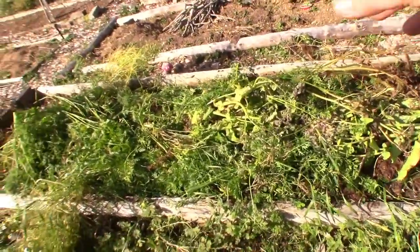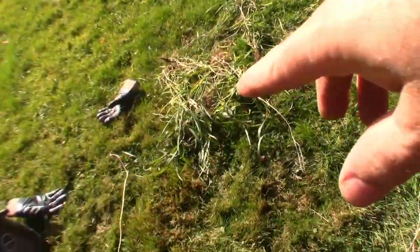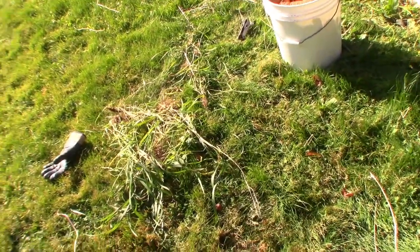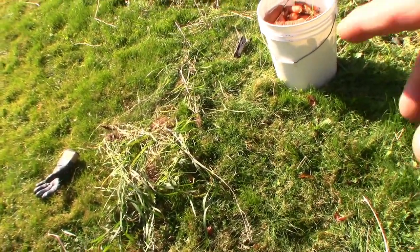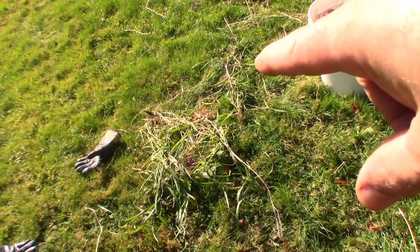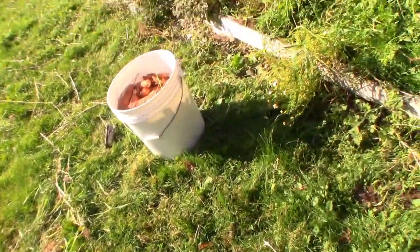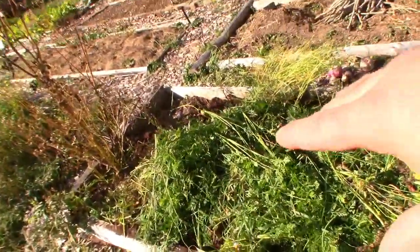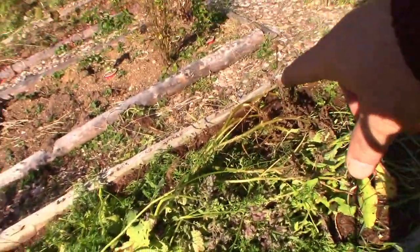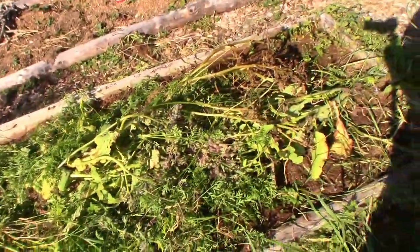Don't forget, when you're pulling up your carrots, you pull out the vegetation you don't want, throw it to the side, pick it up and put it wherever. Some of this, like the quack grass, I have in a hollow I'm filling in. I'm not going to throw that in the compost. The rest, all the carrot tops and borage plants and the potato plant, leave on the bed for the winter for mulch.